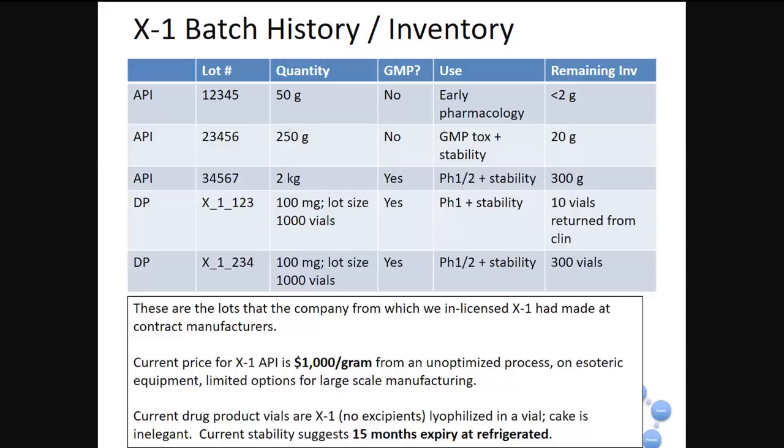We've also retained 20 grams of that lot because, as I said, it sets our impurity profile. So any lot we make from now on will be ultimately compared against this lot. So we have to maintain good control over the quality of the material to ensure that it always meets or exceeds this quality.